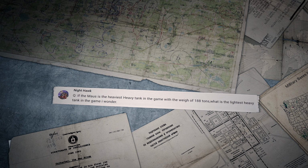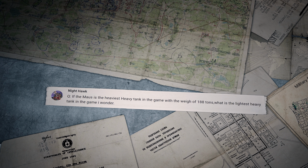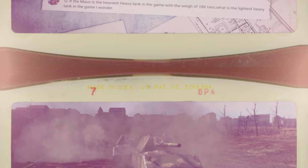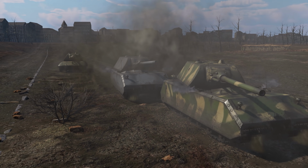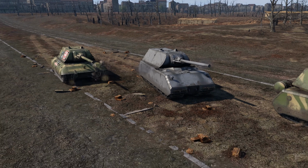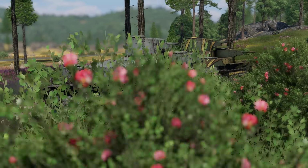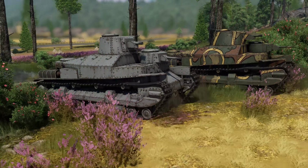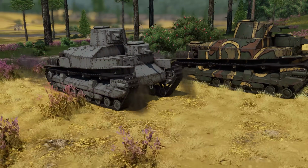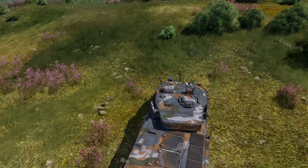If the Maus is the heaviest heavy tank in the game, with a weight of 188 tons, what is the lightest heavy tank in the game? Hi there. Without going too deeply into different notions of tank classifications that nations had throughout the last 100 years, the lightest heavy is the Japanese Type 95 Rogo, only 25.5 tons. That's it for today.